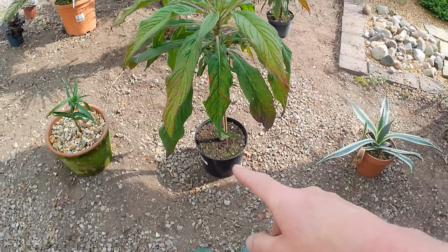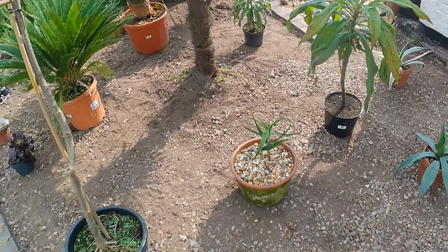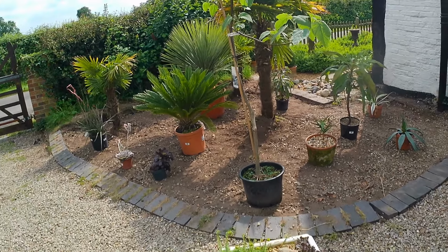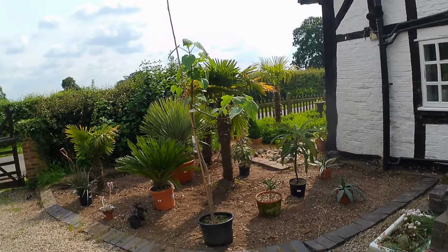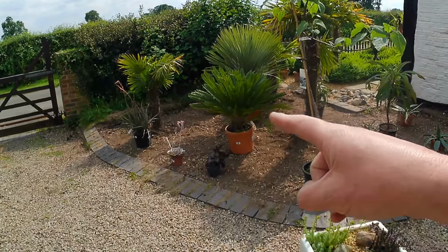This bed next will be gravelled. Some of these will be planted out. Some of them will be kept in pots and tubs. And very, very soon we will have our very own arid desert gravel bed at Rose Cottage near Nantwich in Cheshire. Look at that, perfect position, the sun up there beating down all day.